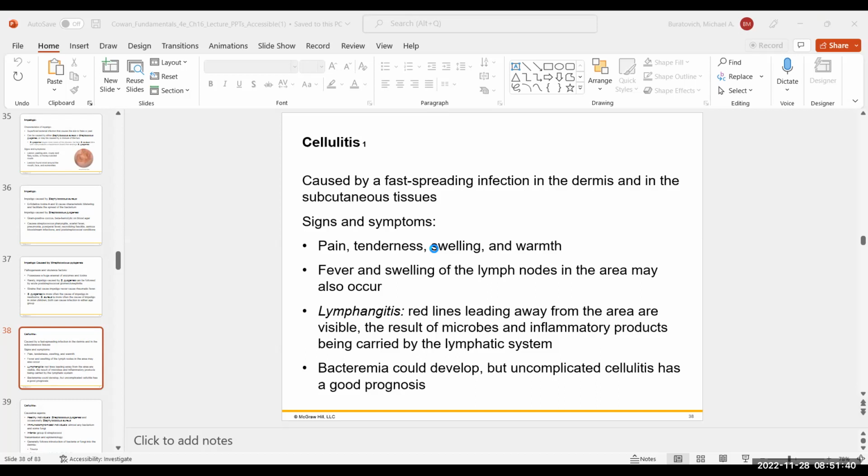If you have systemic cellulitis, that's bad. That's an issue. So in a case like this, you'll need intravenous antibiotics. Intravenous oxacillin is the main drug that you'll use in cases like this.